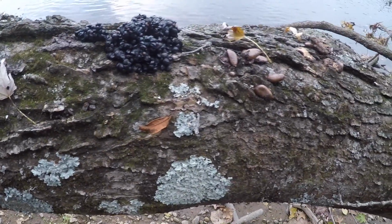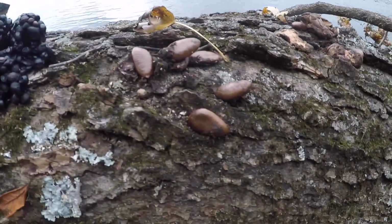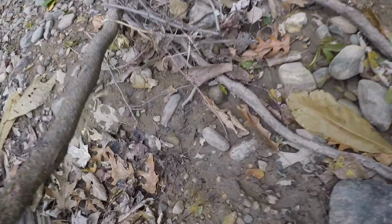Well, this is seasonal raccoon doo-doo. You can see wild cherries there. And then there's pawpaw seeds. Wild cherries, pawpaws. But good signal here. Enough for the doo-doo.